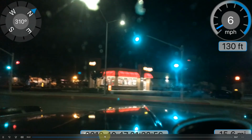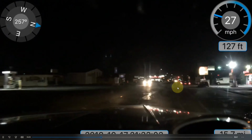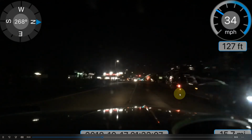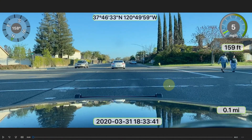Here we go. I'm making a turn. And near the center of town, it does pick up light, ambient light, or where there's overhead light decently. Tail lights and headlights show up clearly. Not bad at all.